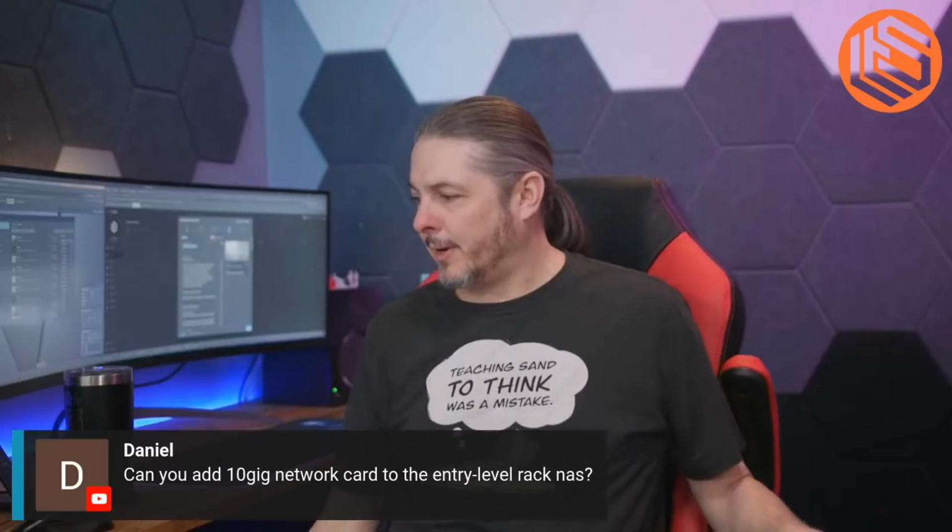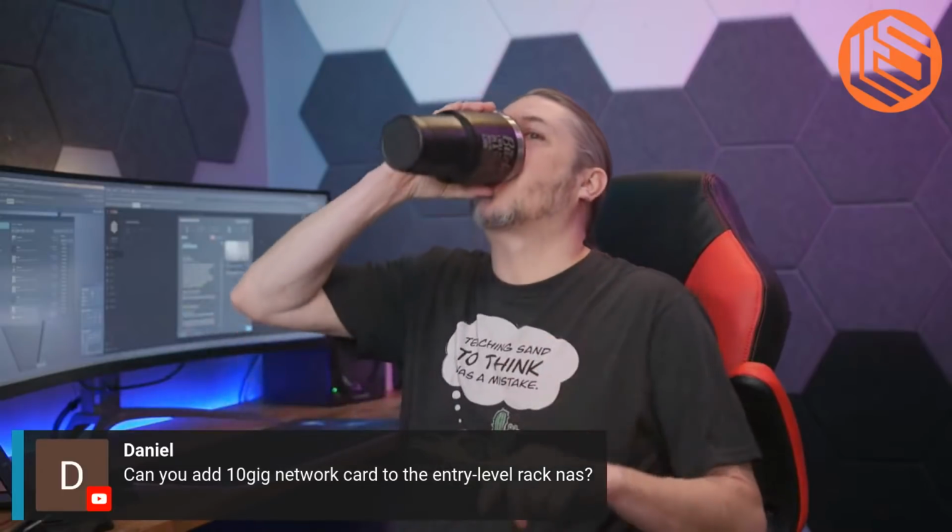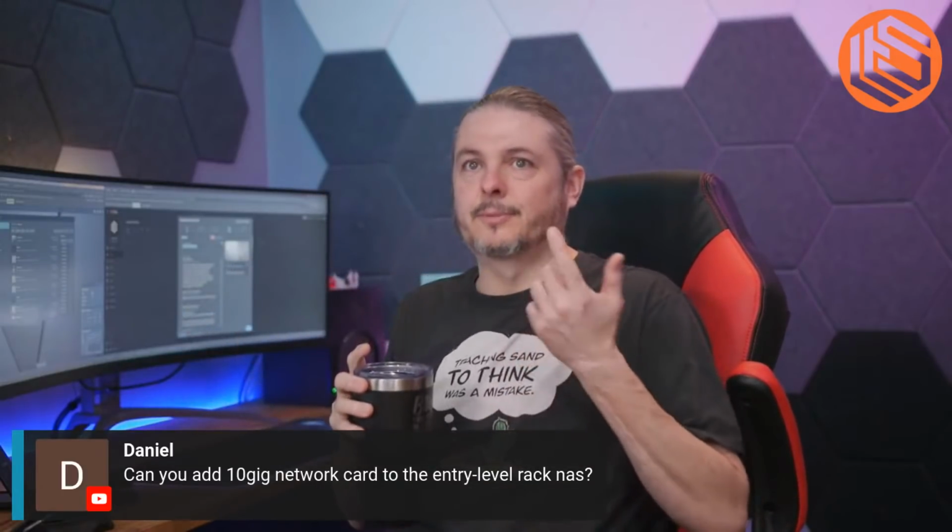Can you add a 10 gig network card to an entry level rack NAS? Hold on.